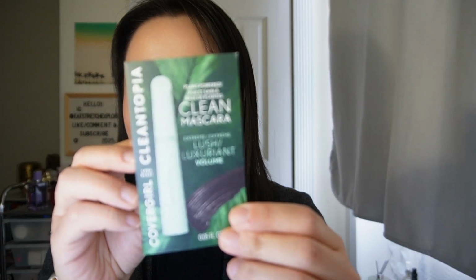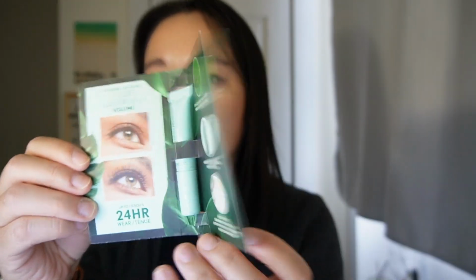Because for me, I could feel it. It was kind of uncomfortable, but basically it has mint in it and it's really tingly. And then on top of that, it has hydrating properties as well, and I did like it. And then one other thing is, if you did a post on social media, you got a free mascara sample. So I did get this free mascara sample, and this one is the Covergirl Cleantopia Lash Blast. So it's just like a small sample.